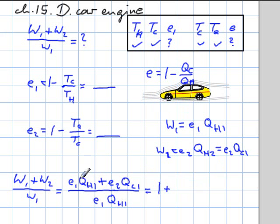First of all, I'm going to say again that these two are 1, and then on the second one it's E2 over E1. And now I'm going to plug in QC over QH for the first engine, which when you look at it is 1 minus the efficiency. Because this is about the first engine here, with the QC QH1, that must be 1 minus the efficiency of the first engine.